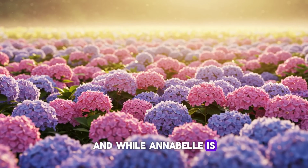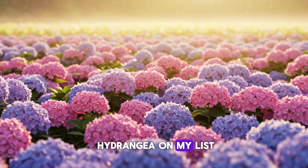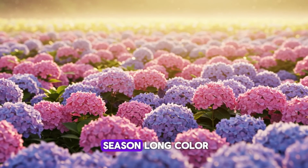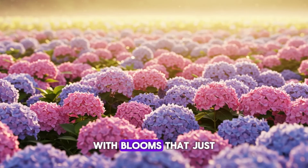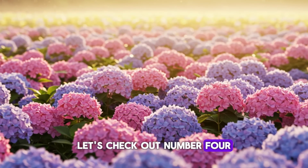And while Annabelle is all about reliability and resilience, the next hydrangea on my list brings something a little different to the table. It's the master of season-long color, with blooms that just keep coming back again and again. Let's check out number 4.